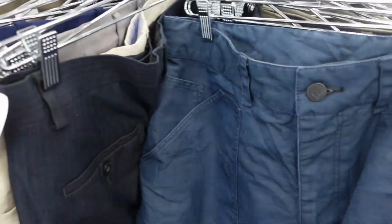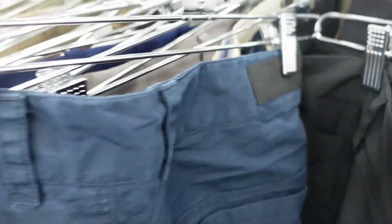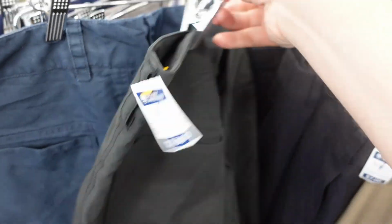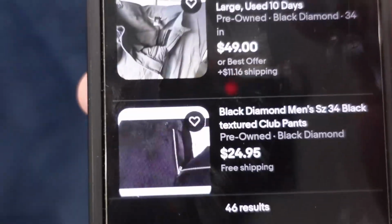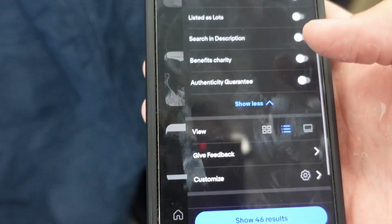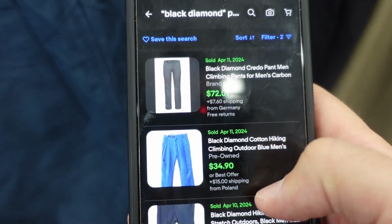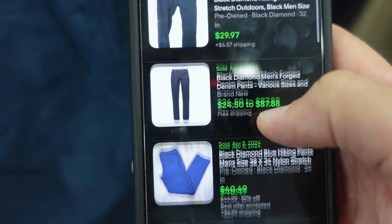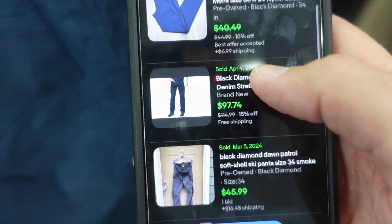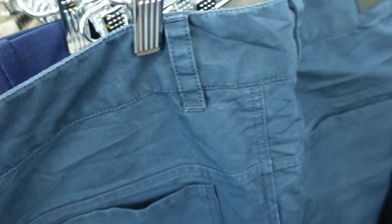We have 2 pairs here, Black Diamond pants, size 34. There's some nice pairs in my size. I might try these on. $7 for them. Let's check them out. There's currently 46 listed in this size. $14 sold, it looks like, but prices are pretty good. 30 plus shipping, 34 plus shipping, 40 plus shipping. Seems worth it. Let's pick both of them up.